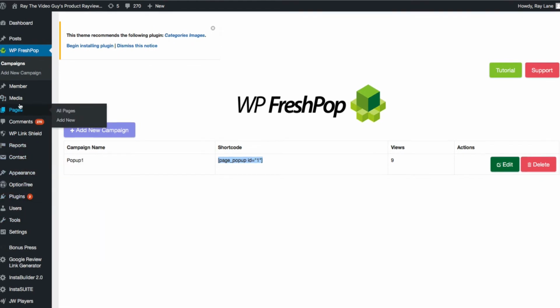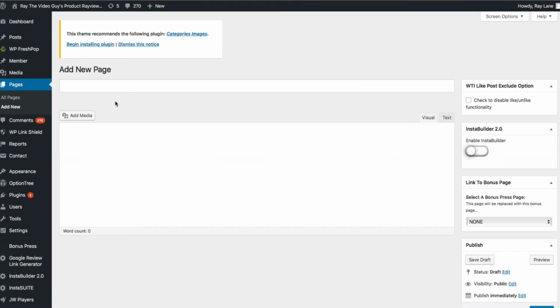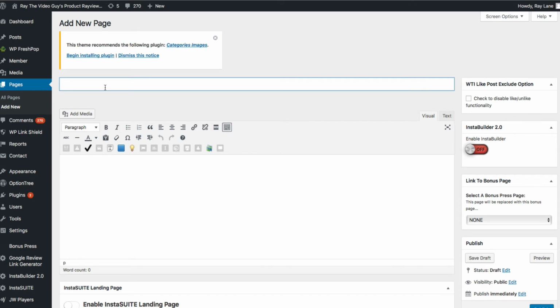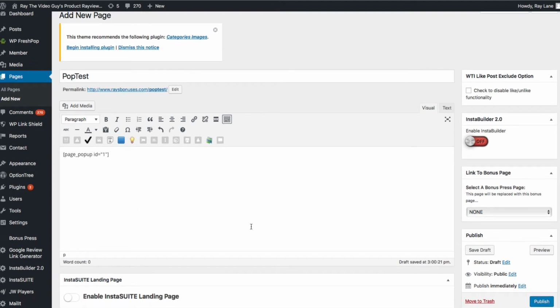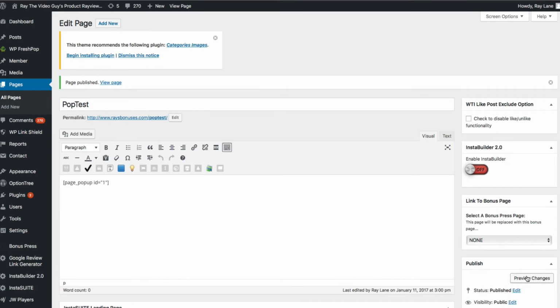So for instance, I'm just going to come up here and hit add new. Okay. And I'm just going to call this page pop test. And then down here, we're just going to put in the shortcode. That simple. Now, obviously, if you were making a page, you'd put a lot more information in here, but we're just making a quick little page to test this. I'm going to hit publish. And then we will preview the page.